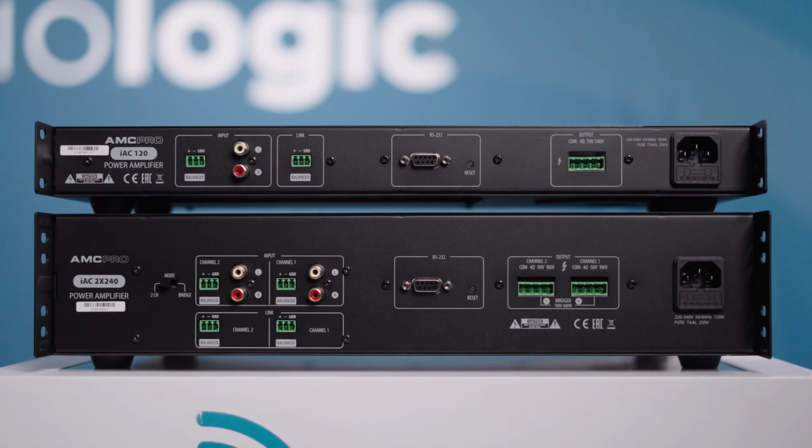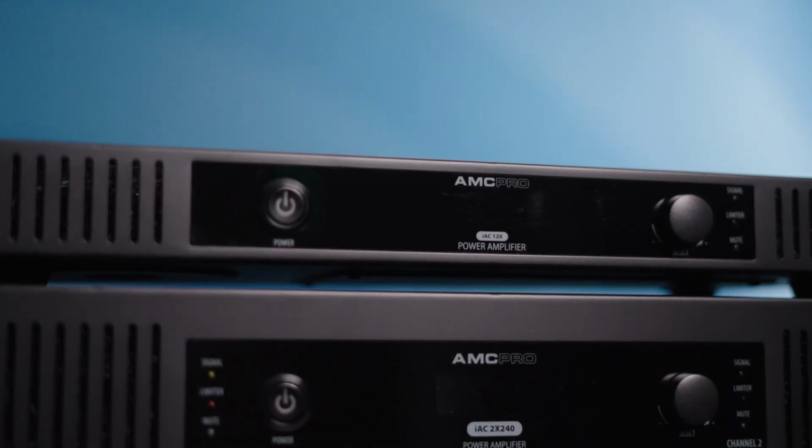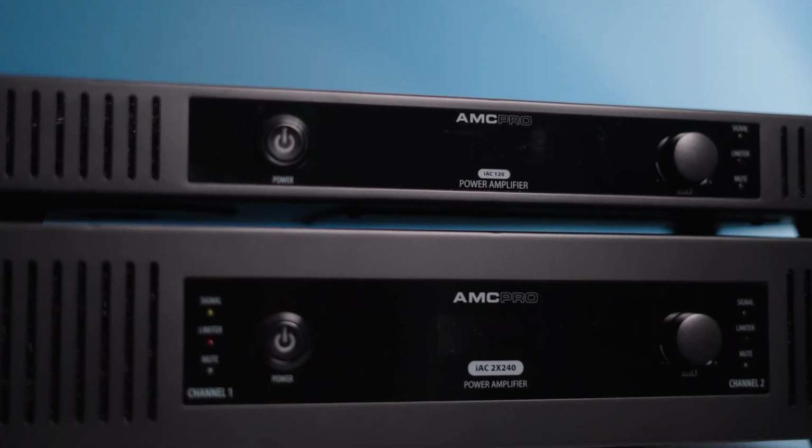Not only this, but the amplifiers are also capable of both low and high impedance, so whether you need a single channel of 100 volt for ceiling speakers in a boardroom or stereo for front of house, you can rely on this range to deliver for any application. Each model is also fully RS-232 controllable, making them easy to integrate with more complex systems with full room control. The entire range is designed to be simple to use and cost-effective whilst meeting all of the demands of modern installations. If you'd like to learn more about these amplifiers, feel free to get in touch.